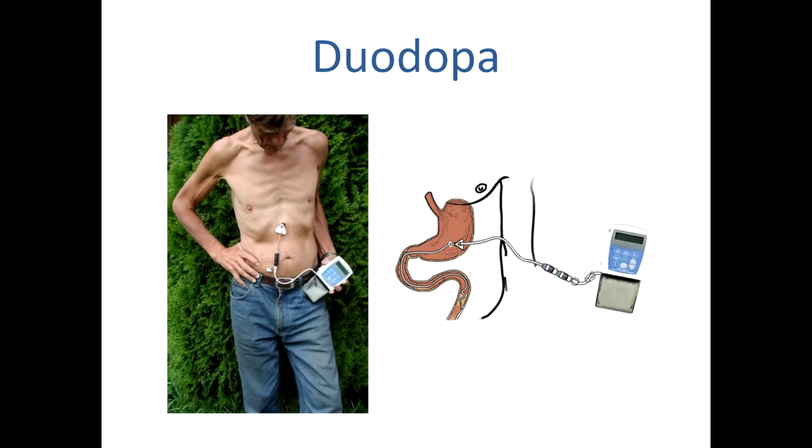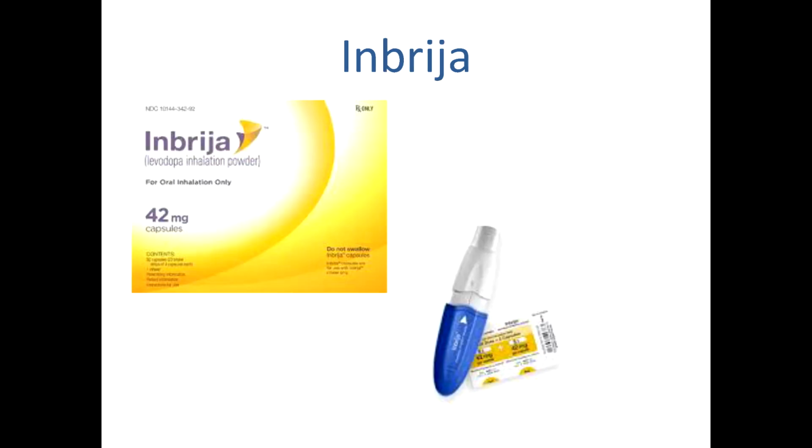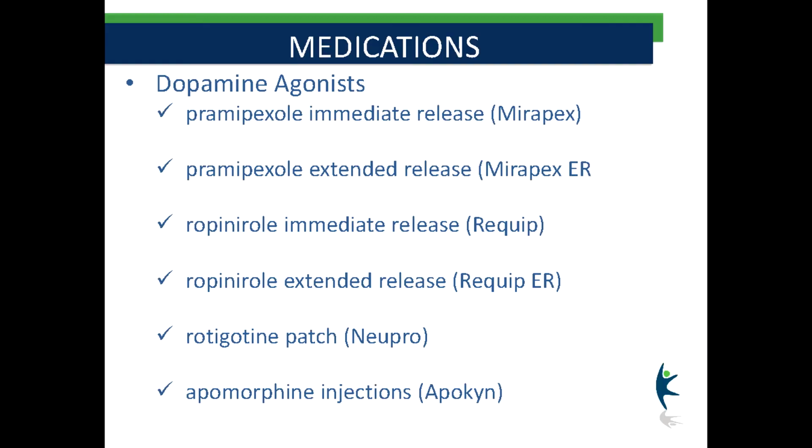That's a sample of the Duopa. It's a PEG tube, it's a large cassette, but it solves a lot of problems because it's a constant infusion. There's the Inbrija, this is the inhaler here. You inhale it and you quickly have resolution of those symptoms, stiff, slow, shaky. Dopamine agonists, pramipexole, and the ER form, ropinirole, Requip, Neupro, and Apokyn. So those are our list of dopamine agonists.